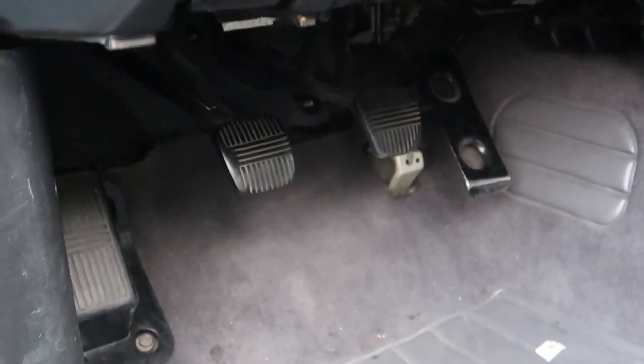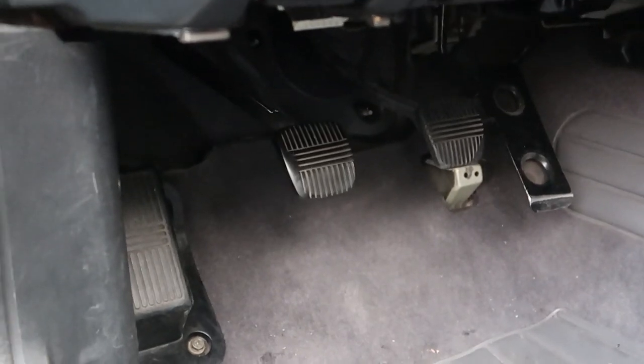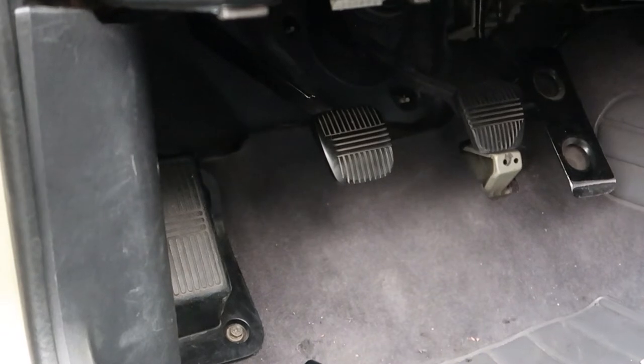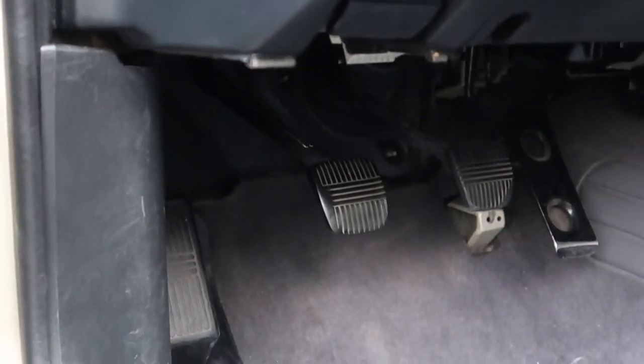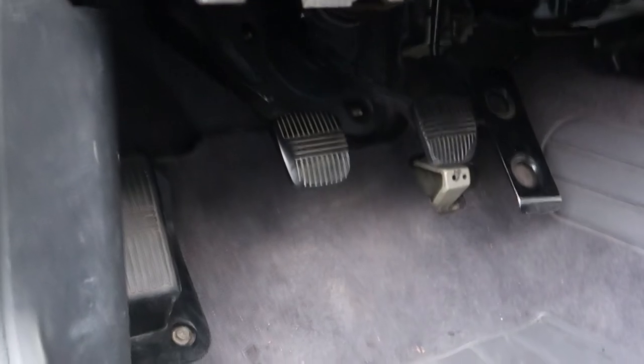I feel like the clutch master cylinder and the pedal should be pressed up against each other as firm as possible because you're kicking the pedal down. I don't know what the torque specs are for anything. I'm just going to make them as tight as I see necessary. And yeah, we're almost done. New pedal in. Cool.